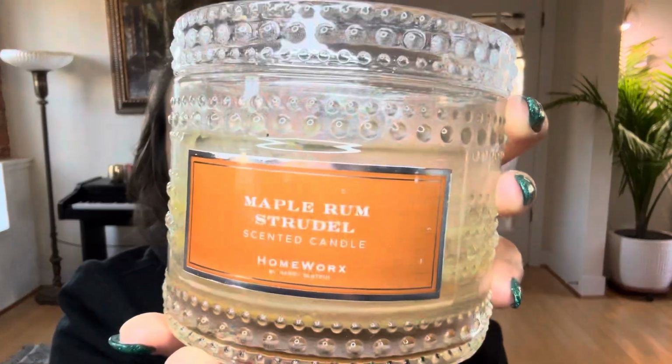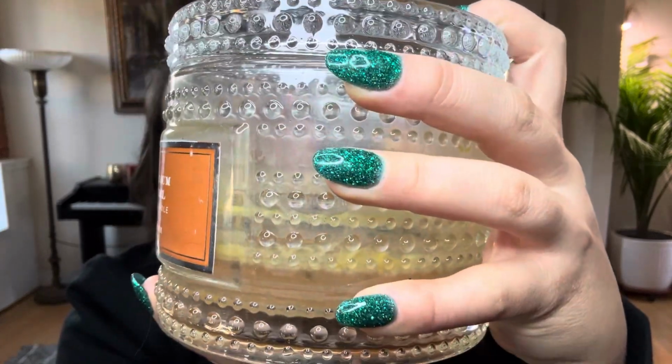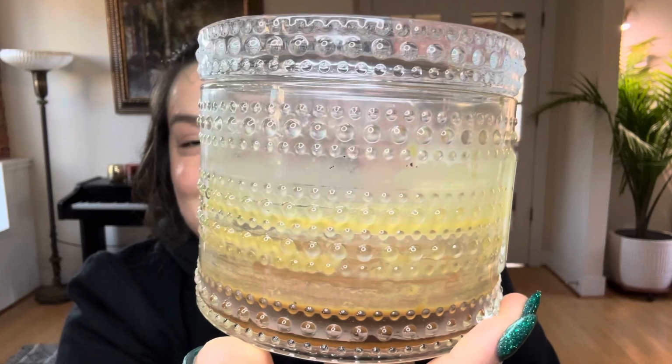And the candle in question is this one right here, Maple Rum Strudel. And look how stunning that vessel is. I suppose it's a vehicle for a candle. I don't know. At any rate, this is lovely.